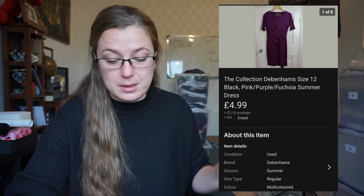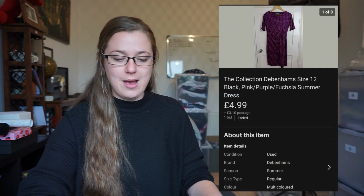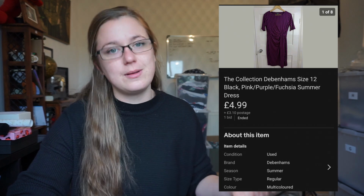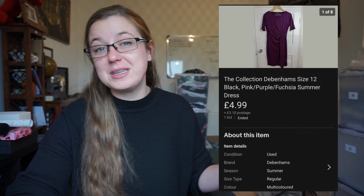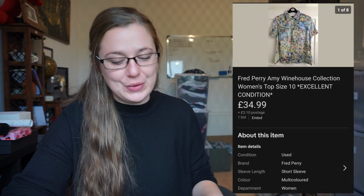And just like this, a Debenhams, really beautiful, like a little party dress, but it was definitely more of a summer dress. And I forgot to take out the title, but someone did snap it up. I went round and just lowered loads of the items that weren't selling from my past that I picked up. Got $4.99.